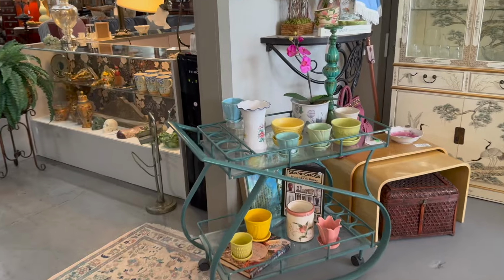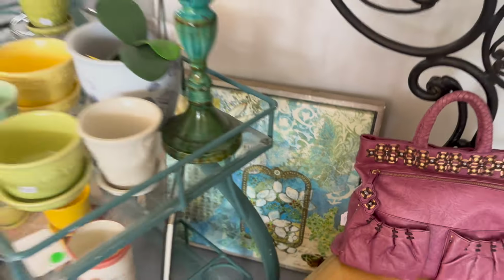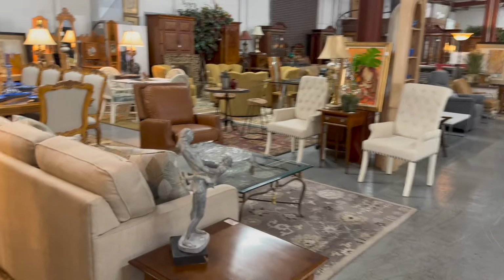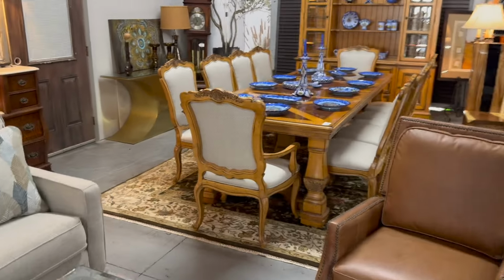I like this painting back here in the corner, kind of hidden away. What is that? What am I looking at back here? That's fun. Check that out. A little oil on canvas down there. Okay, so DeLand, Florida. If you're down here, this is about 40 miles west of Daytona Beach. Big place. You got to stop and see them.